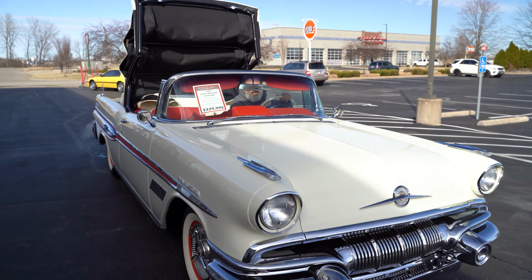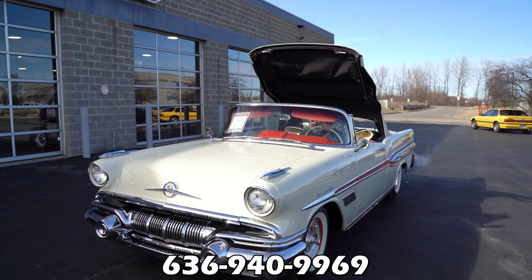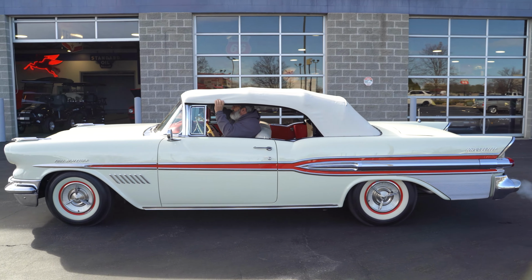It runs so smooth. It's buttery smooth. Doesn't make any noises other than the ones it should. And look at that, top's back up. Chris is gonna latch it back in place.